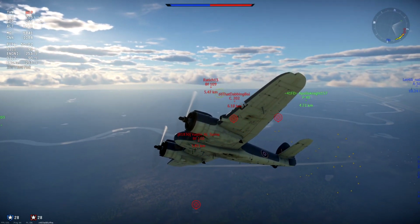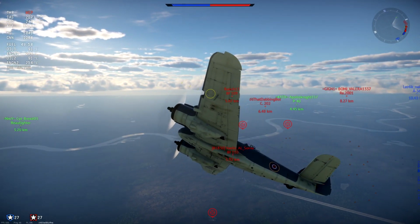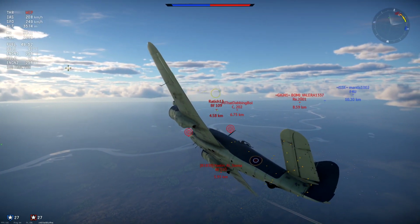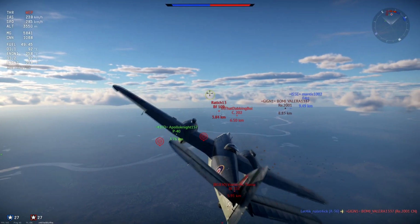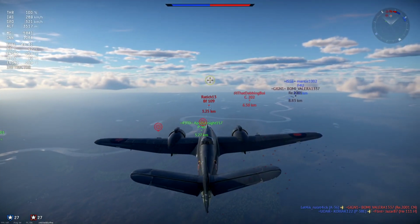The maximum speed in this Beaufighter is 462 kilometers an hour at sea level without web, and 495 with web. At 4500 meters this is 390 without and 415 with, and finally at 6500 meters still go up to 320 without web and 346 with.